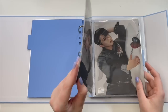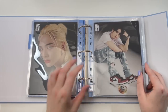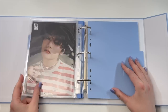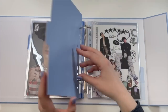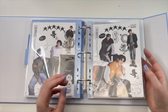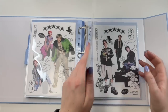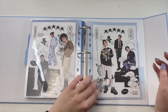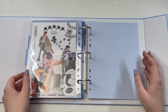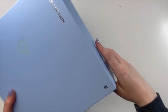So we're moving on to the Maxident ones. And then we have the ones from 5 Star. I also don't like keeping these with my normal Stray Kids collections just because they are kind of bulky. So it's really nice to have this Prism Platinum chunky binder for this because it gives me a lot more space for other photo cards. Yes, that is this binder.